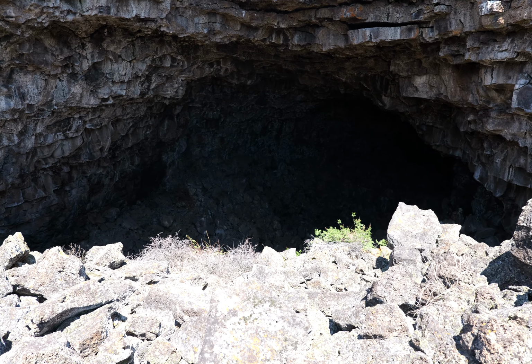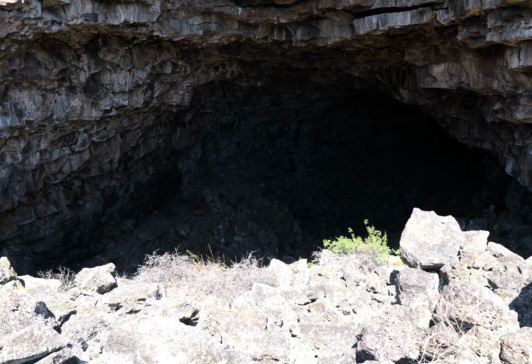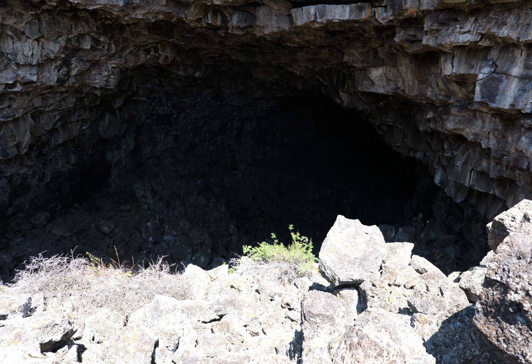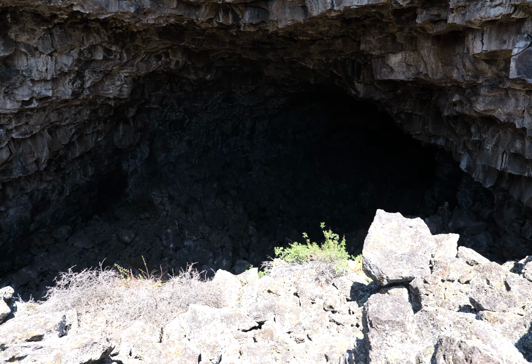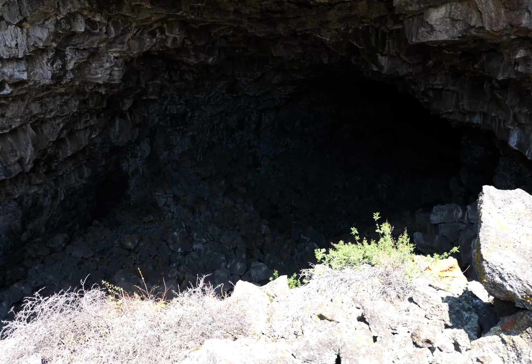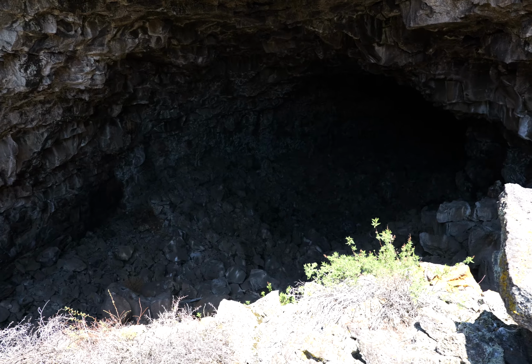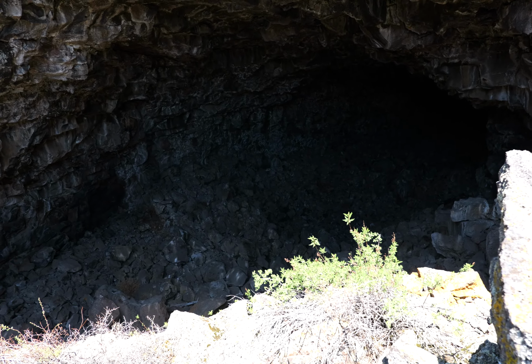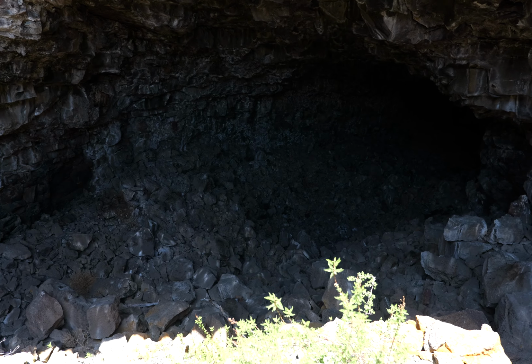Okay, I'm at the entrance to Iceberg Cave at Lava Beds. Man, this entrance is huge. We're talking like 100 feet wide, 80 feet tall. Absolutely huge. It's been a long time since I've been to this cave, so I don't remember anything about it actually. Not even how I got the name Iceberg Cave.